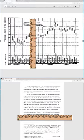Okay, so now see how he's piecemealing these little clues together to come up with a judgment. All of the foregoing is evidence of the approach of a corrective reaction, but we still hold our long position because there's no indication of important distribution. So he's expecting a pullback. Such a reaction begins on the 12th.